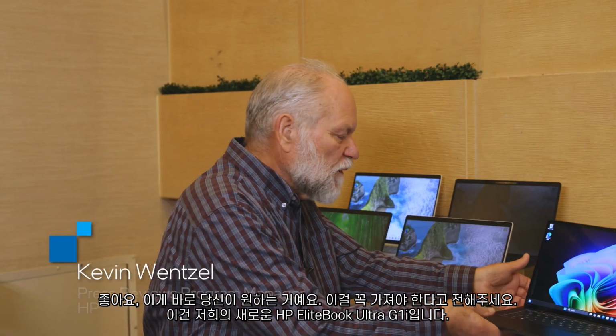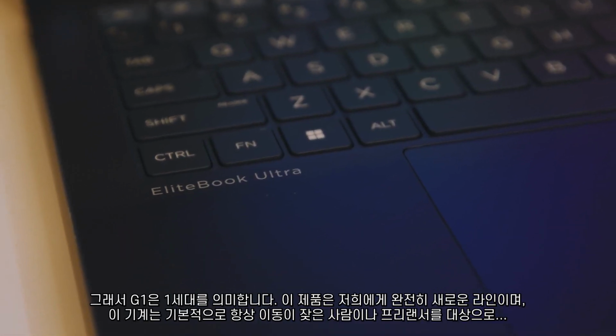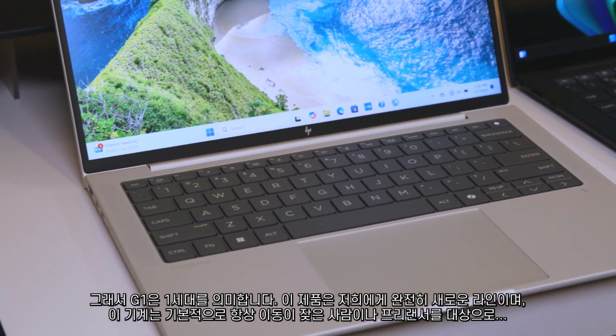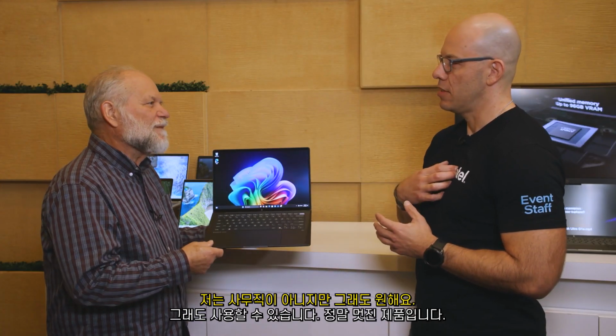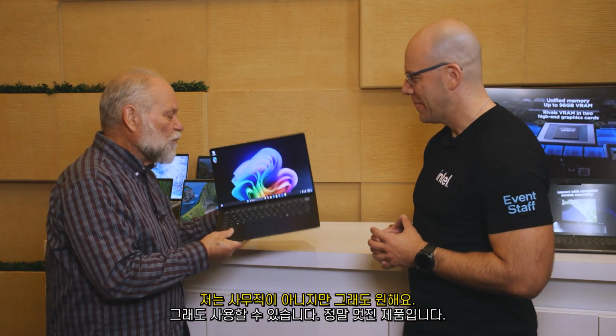This is our brand new HP EliteBook Ultra G1i. So G1 means generation 1. It's a brand new line for us. And this machine is basically aimed at executives who are always on the go or freelancers. So not me, because I'm not an executive, but it's okay. Well, I still want it. You can still have it. It's a really nice machine.